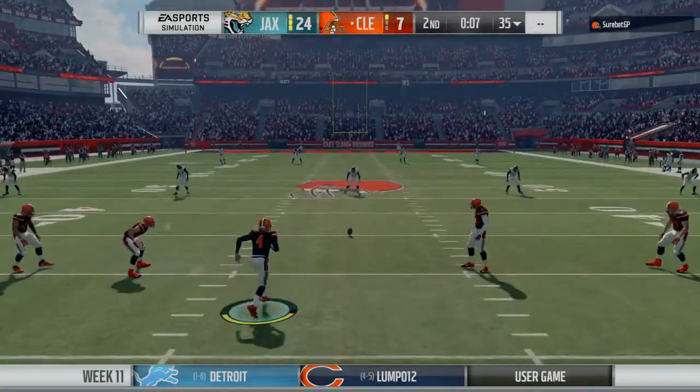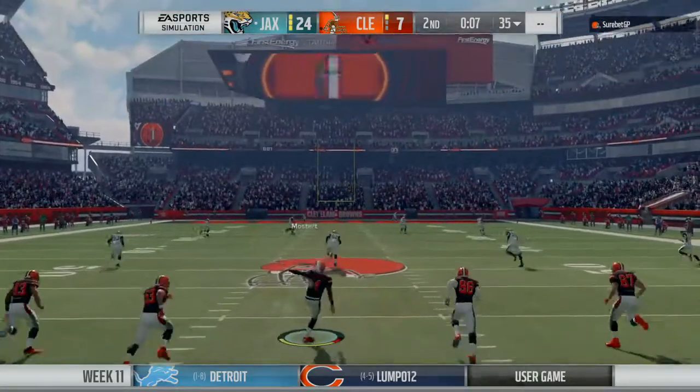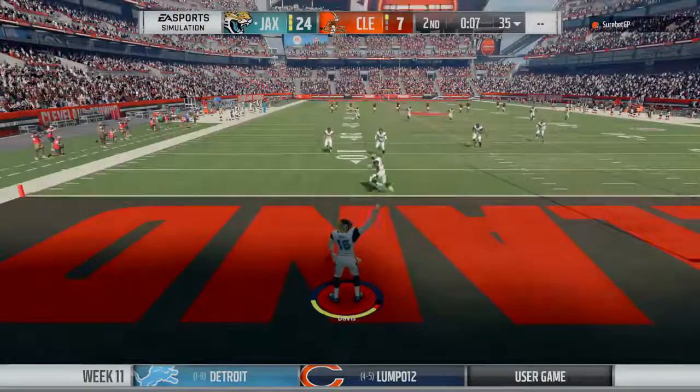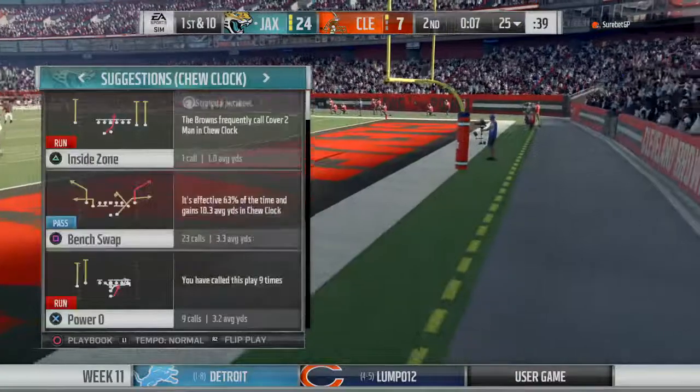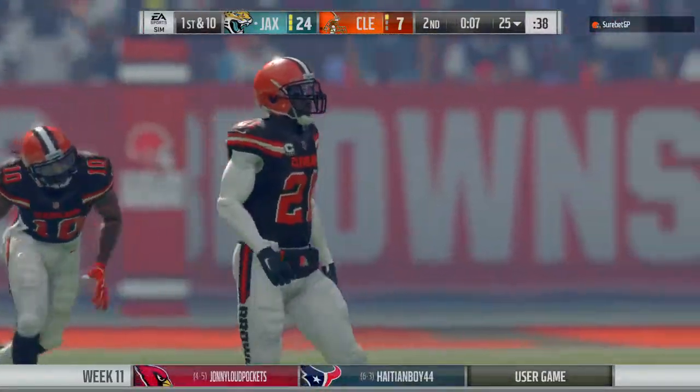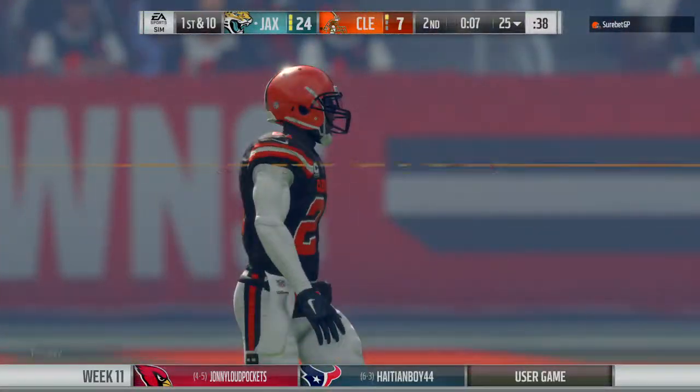The kickoff team on the field now as they will send this one away. And this will not be returnable. It's out of the back of the end zone for a touchback. And now out come the Jags.